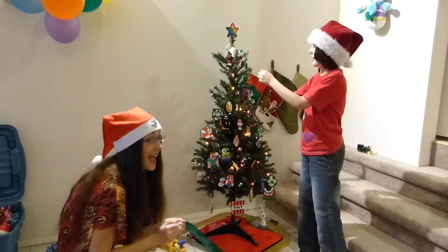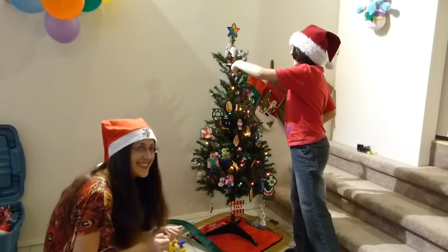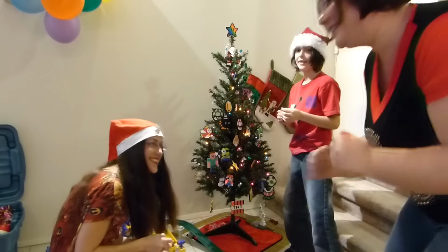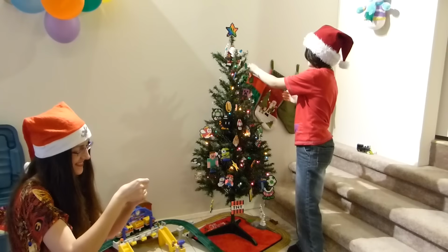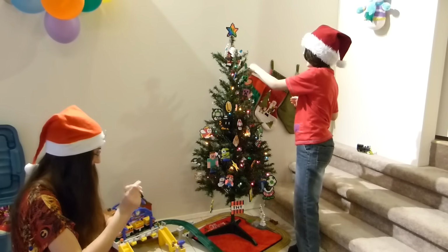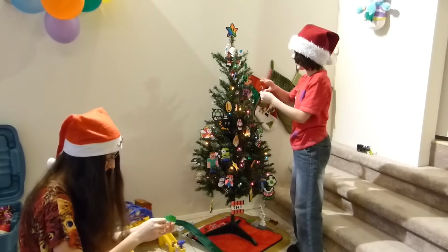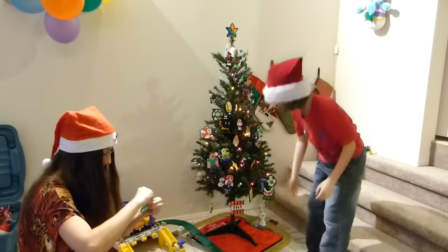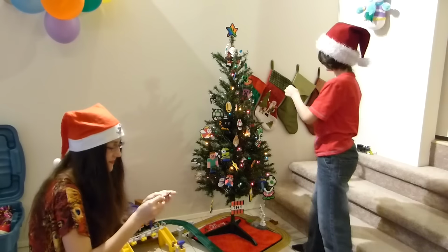Little Santa sitting on a tree. Little Santa on the tree. Whee!